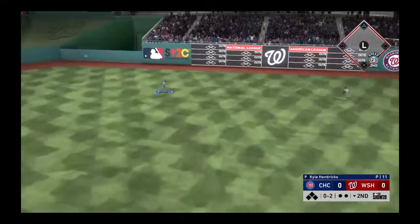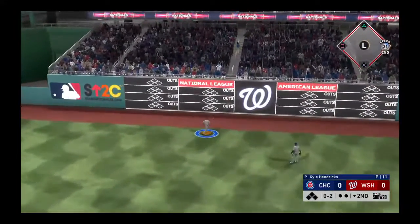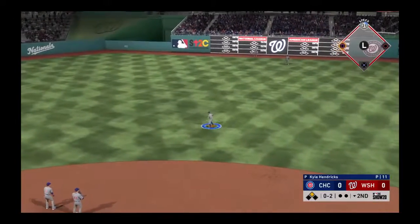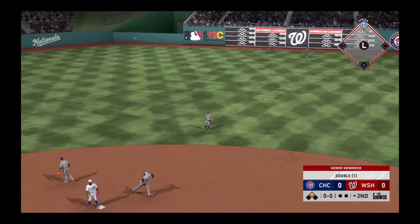Yeah, Matty, he does not leak with that front side. He keeps that shoulder tucked, stays inside the baseball, and it gives him every opportunity to hammer the fastball and stay on that breaking stuff.